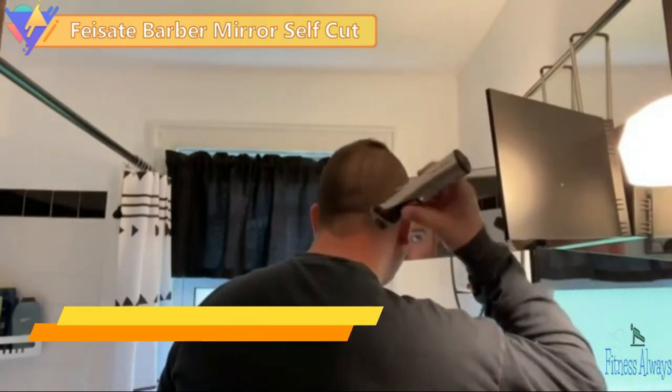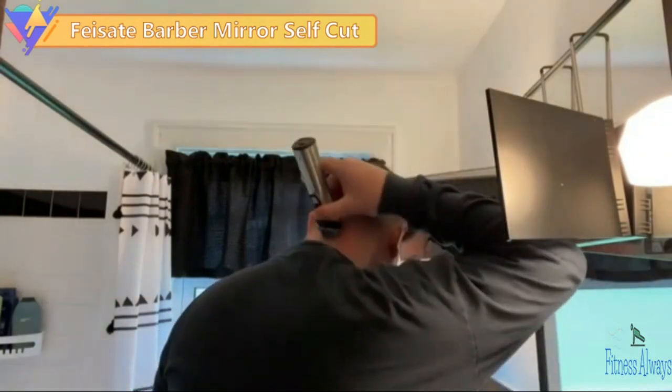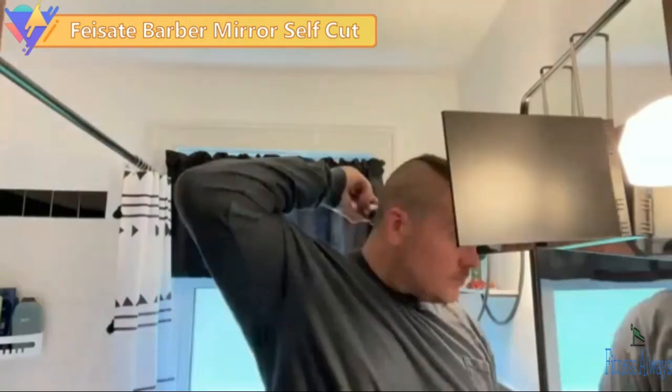The telescopic hook of the three-way mirror can be easily pulled out. You can hang it on the door or other frames, and you can adjust the mirror height as needed to get a comfortable self-grooming experience.